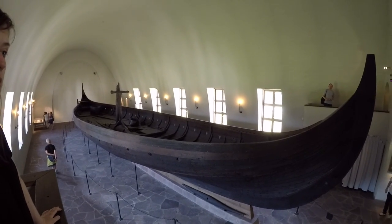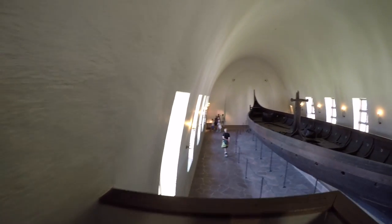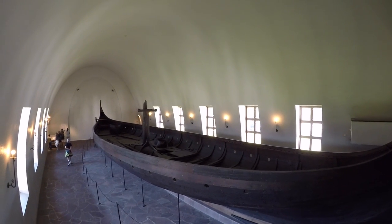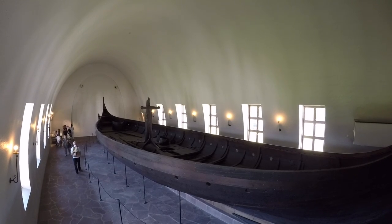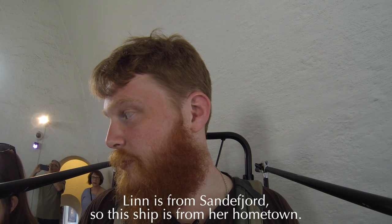Is this the Gukstad ship? And this was all in Sandefjord, back in the day. And this was all buried underground. Yeah, in a grave mound. That's just so incredible to me. So, Gukstad is near Sandefjord? Or in Sandefjord? It's in Sandefjord, it's in the city.